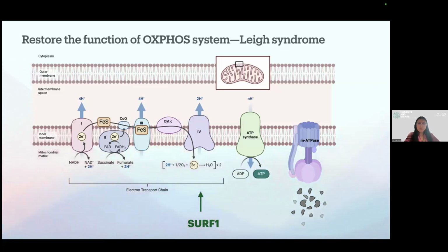We will continue this effort in my lab, where I am going to develop a similar approach for AFG3L2, because mutations in this gene also cause a loss of function. We think that we can learn from what we did on SIRF1 and increase the precision and efficiency when we develop gene therapy for this gene. We are also working on the mitochondrial DNA-encoded gene MTATP6.